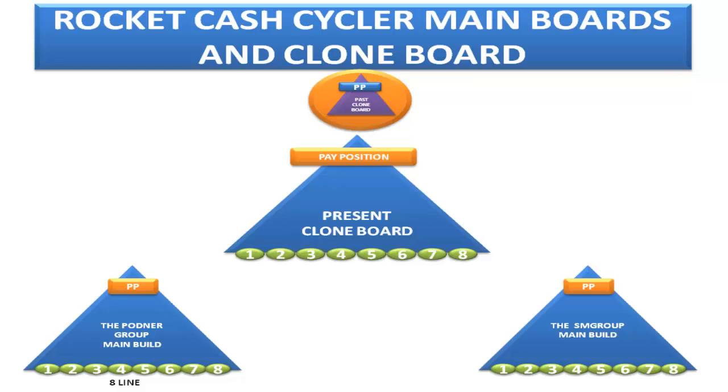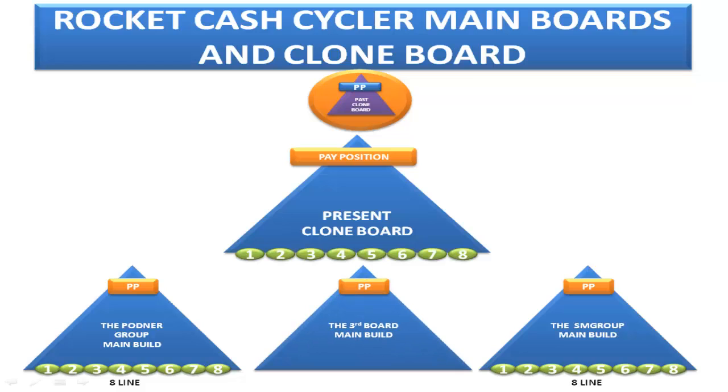And then when they fill their boards on the bottom 8 line, the person on the top of that board, when he comes out, he will go to a 2x2 where he gets to be paid $5,000, 1,000 at a time. And I will show you how that works in a minute. Now, once the person comes out of the 2x3, he will then also create an E-pin and $300.